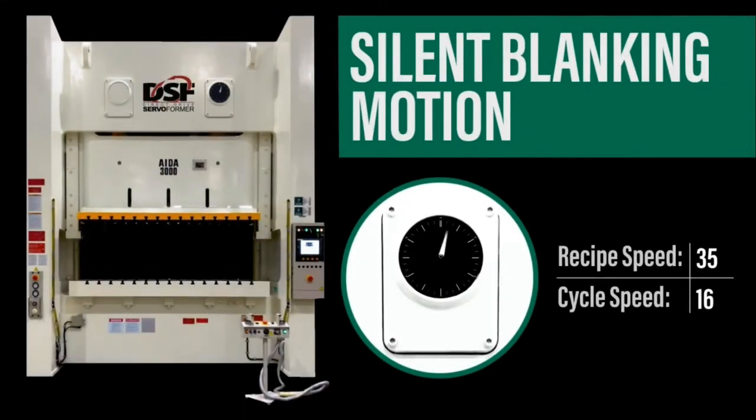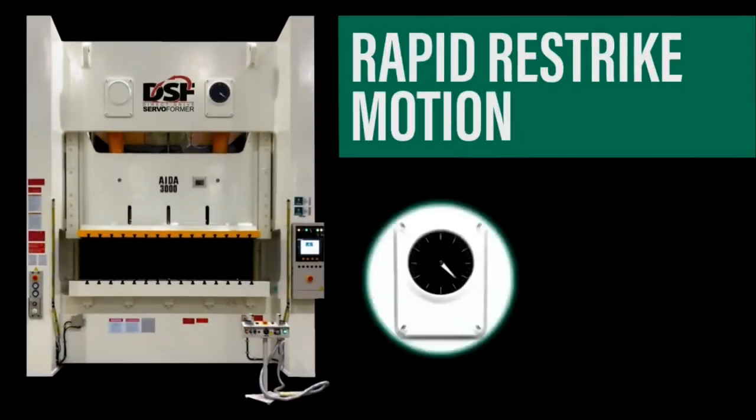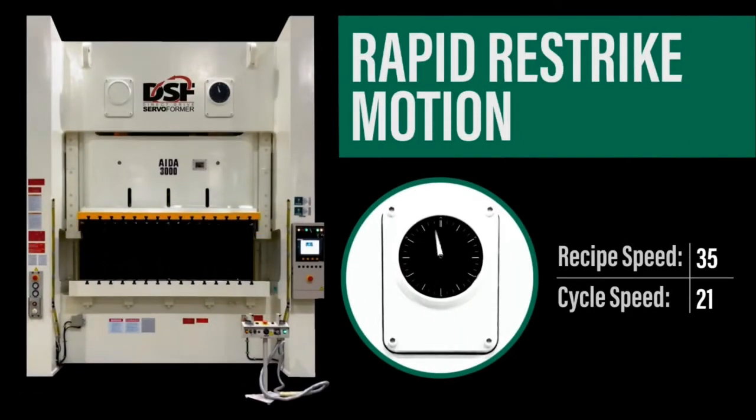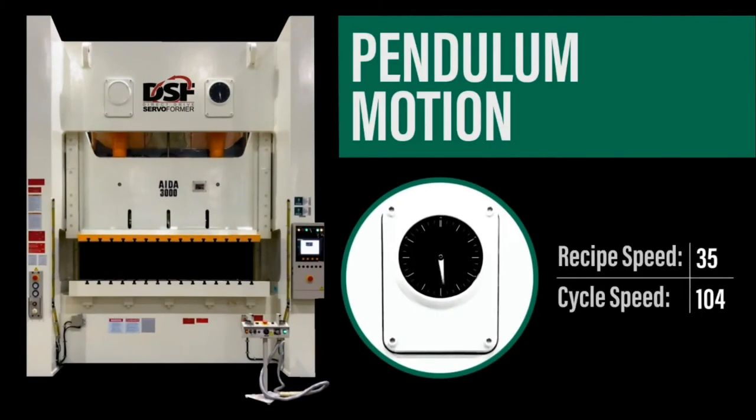So here's that silent blanking that we just saw. We're going over the top. We're eliminating shock and vibration. So there's a little bit of a decrease in productivity. But look at what happens here with a rapid restrike. That's to handle spring back in stainless steels or other materials.